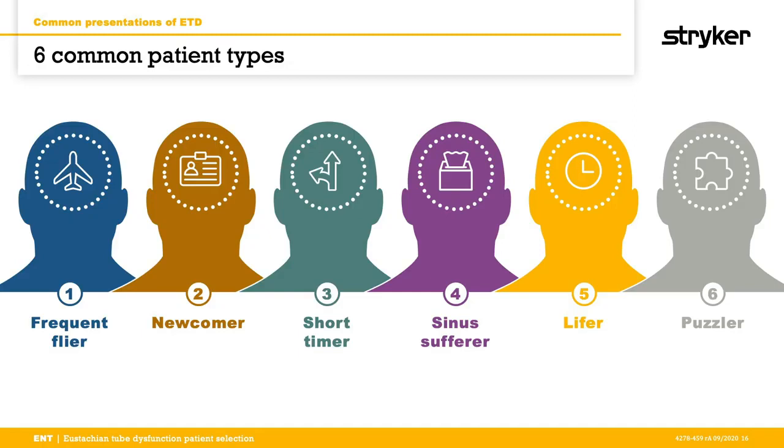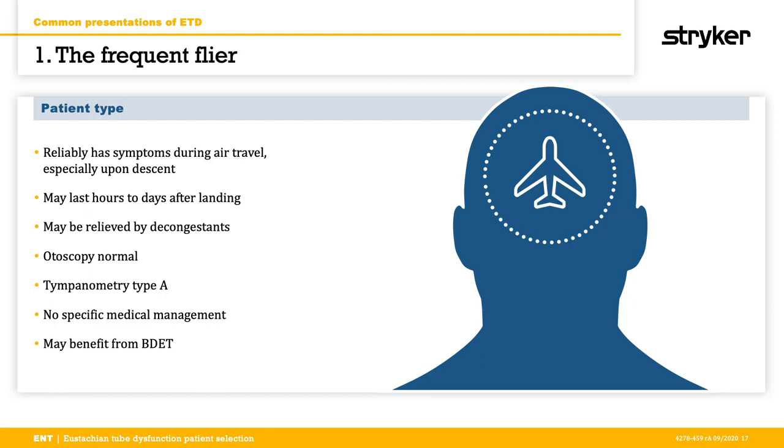These are not based on strict epidemiologic criteria. These are more based on years of clinical practice, as well as the patients that have been included in the studies that have been done in the past decade. So first up is the frequent flyer.